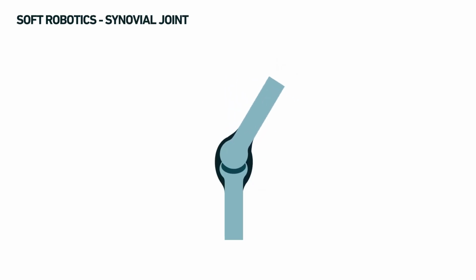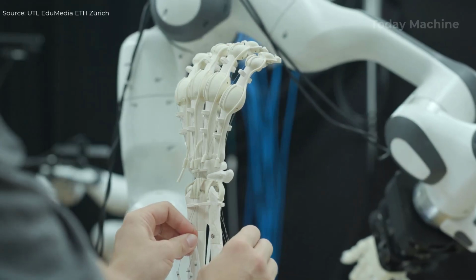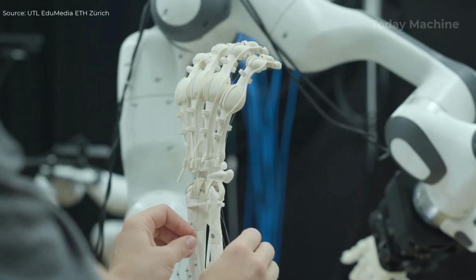The synovial joint takes inspiration from the human body's design, offering multi-axial freedom and a broad range of motion. The rolling surfaces between two bones facilitate fluid movements, and the joint dislocates instead of breaking under large loads, mimicking the behavior of human joints. The joint capsule, which holds the bones together, can be filled with lubricant to enhance material compatibility and reduce friction.